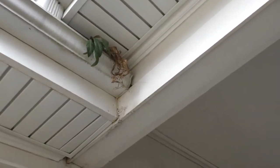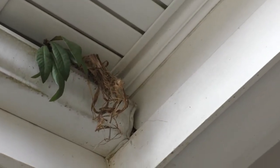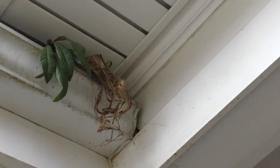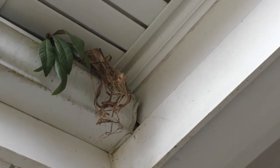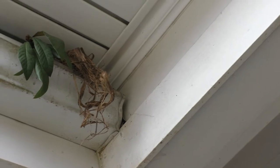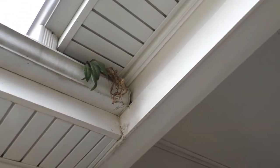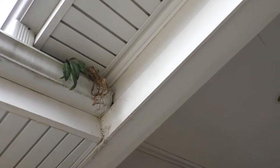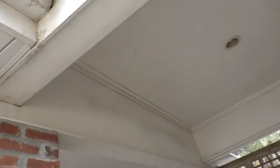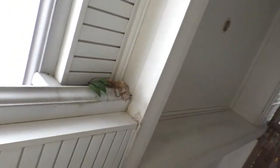Is a nest. So I don't know what's in there, rat, squirrel, or bird. I'm thinking it's a squirrel. So I'm fixing to climb up on this ladder and we'll see what jumps out when I go up there. It's always exciting. So do a long range recon first.